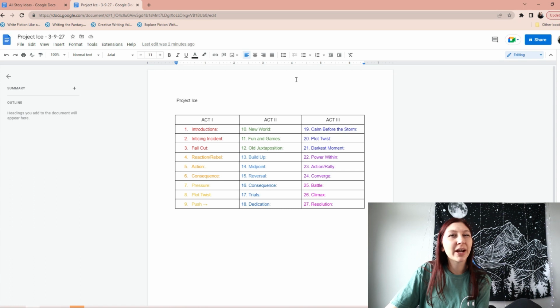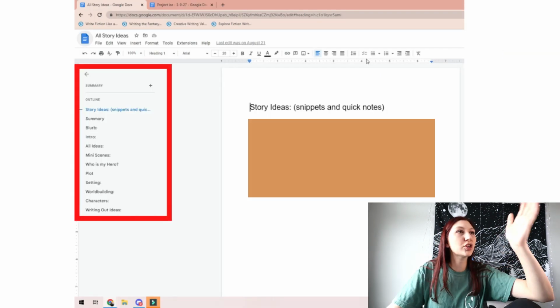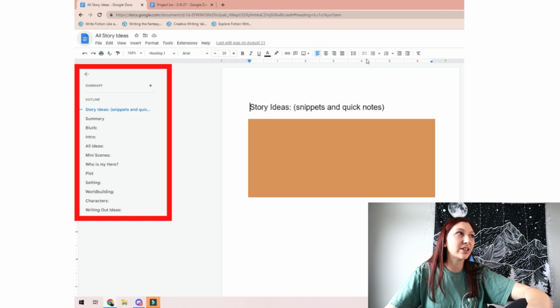I use this, but I don't use it religiously. It's not the only thing I use. I use a lot of other methods to at least outline and plot this story. So I want to go down the list here and talk about what I have in each of these sections. Just keep in mind with this story, I'm still plotting it.